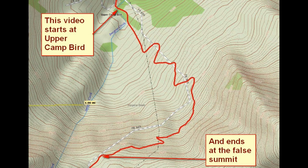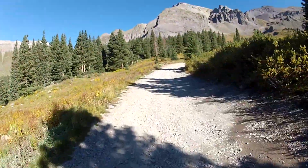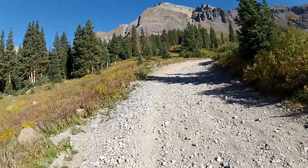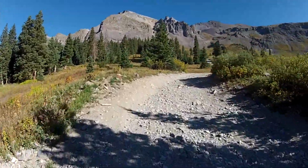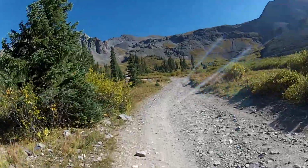Here's a closer look at what's going on. We're going to start at Upper Camp Bird and climb up that hill. At first, the road seems a little bit tame, but toward the end, it gets quite steep. Enough of that. Let's get going. We're starting at Upper Camp Bird. We just crossed the river there, and you'll see that we still have a few trees here. The road is not too bad. I mean, there's lots of rocks. It's bumpy, but not too bad at this point.